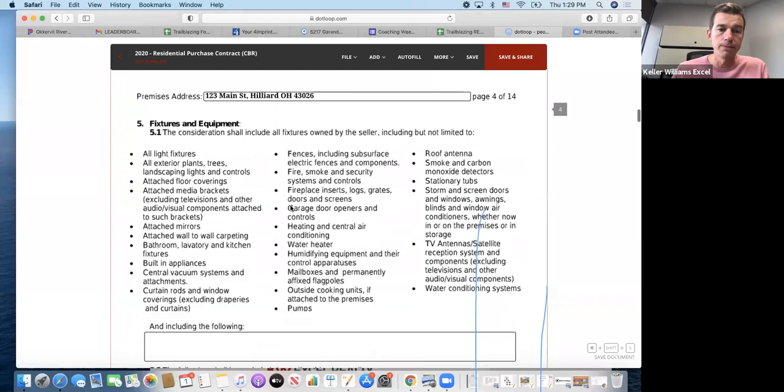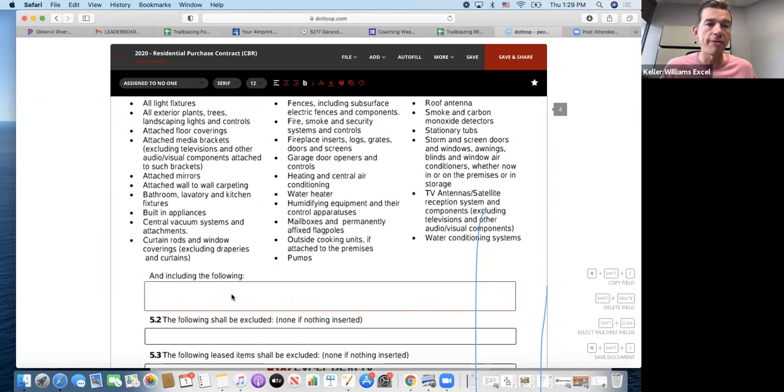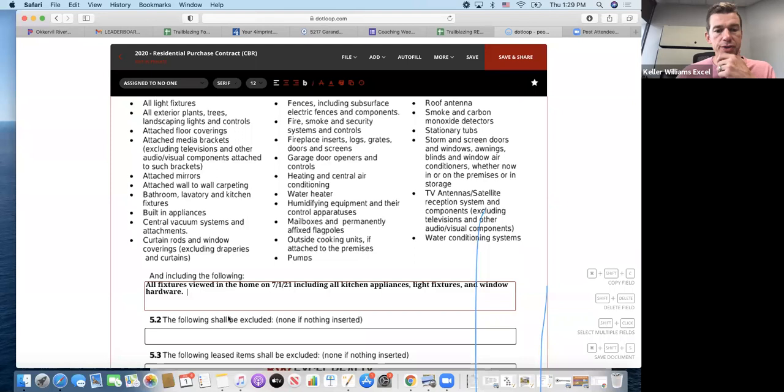Fixtures and equipment. I'm going to write down the same thing I write for every single offer. All fixtures viewed in the home on 7/1/21, including all kitchen appliances, light fixtures, and window hardware. What this does is repeat what you see above in the bullet points, but it clarifies. There's no wiggle room now. It's going to come with all these things. Additionally, if there are things like a washer and dryer or a Ring doorbell that's going to stay, you would write those things in here.